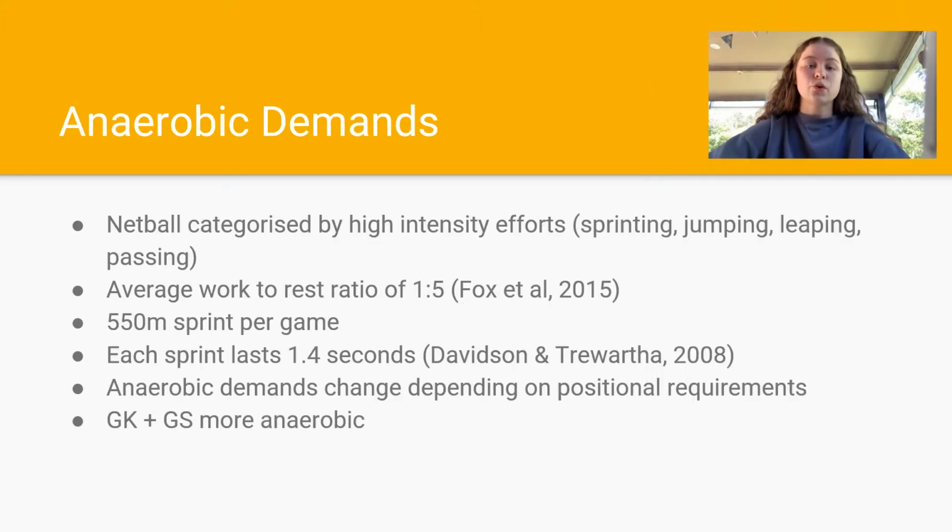Netball consists of short, maximal efforts followed by spurts of rest. However, the length of rest and intensity of efforts depends on the specific position. An average work-to-rest ratio of 1 to 5 can be applied to all positions. Hence, a sound anaerobic system must be developed to provide players with the ability to produce these intense efforts.